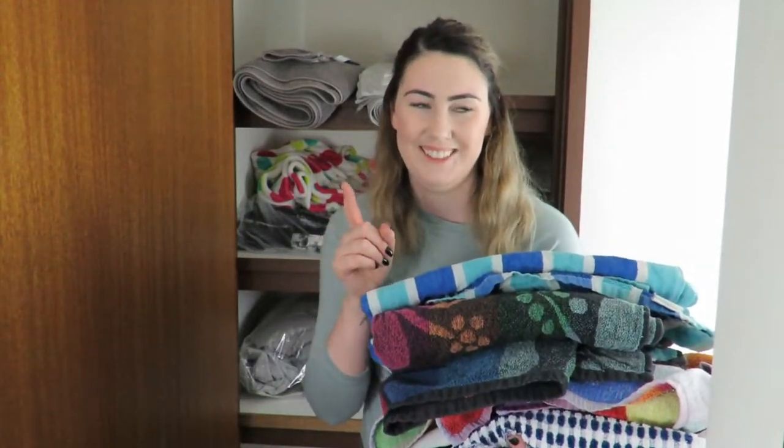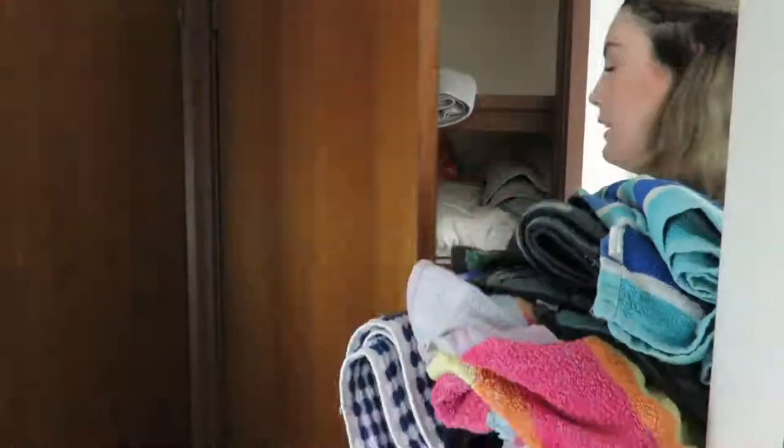Can you hear the dogs? They're like wrestling outside.